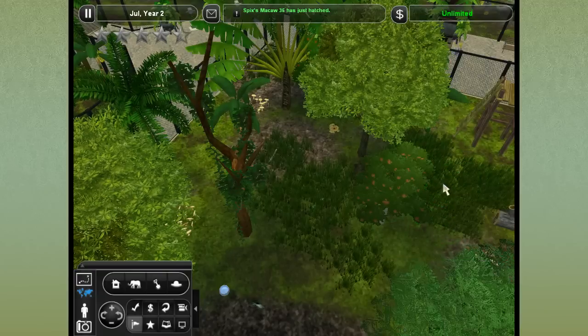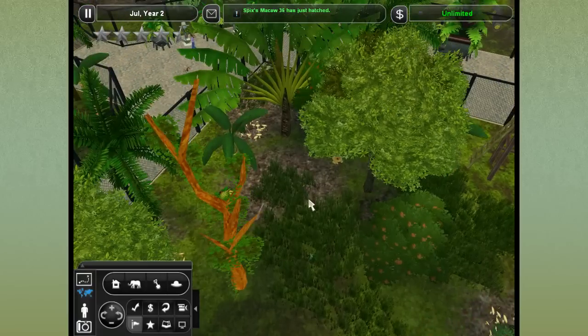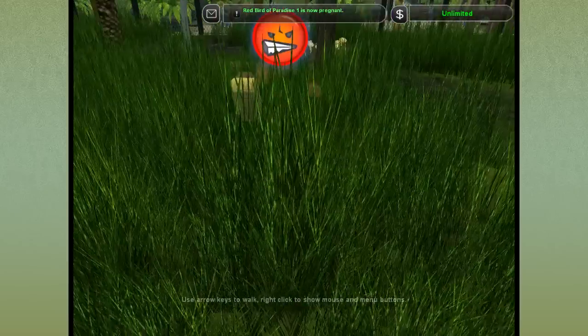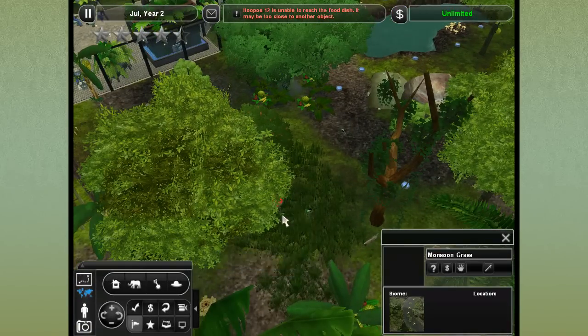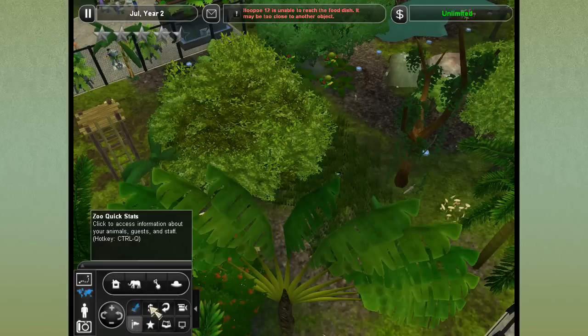Oh, I love hearing those beautiful bird calls. Our sphinx macaw population doing so well is truly something worthy of note, because it's a very critically endangered population. Oh, this is an unhappy bird. Let us find out why. Hopefully it's not the monsoon grass we just put down.